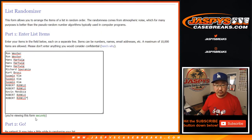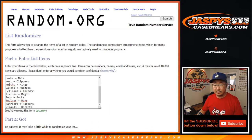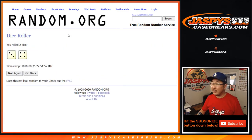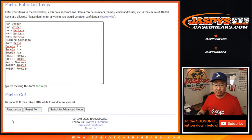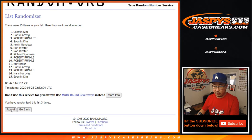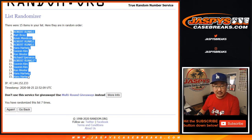Big thanks to these folks. And here are the tiered teams. Let's roll it, let's randomize it, and assign you a tiered team. After a lucky 7 times, 3 and a 4, 7 times for each list. 1, 2, 3, 4, 5, and 7th and final time. After 7, Robert down to Hans.